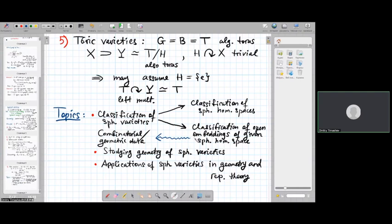So we'll speak about, I hope we'll have some time to speak about classification of spherical homogeneous spaces at the end of my lecture course. But now we start with the second part of the classification problem. We fix a spherical homogeneous space, which will be an open orbit, and try to classify all spherical varieties containing a given spherical homogeneous space as the open orbit. Actually, we shall solve this problem under mild assumptions on singularities of spherical varieties under consideration.